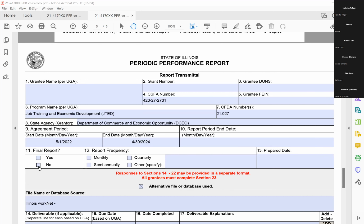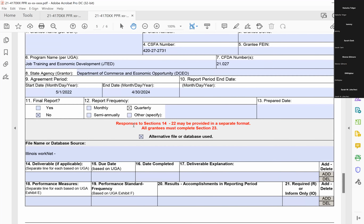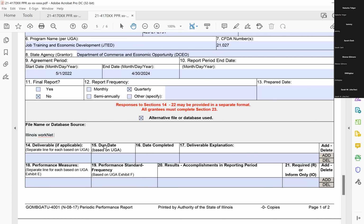It's not a financial report. I'll just go ahead and click that. So that's done. You only click this at the very end. Let me go ahead and click this too, because it is quarterly. So that'll be pre-populated. You're going to put the date prepared here. And then this is pre-done for you too. So we just clicked alternate file or database used, and then Illinois Worknet is what we have here for this, which I could call the Julio report, but I'll just put Illinois Worknet.